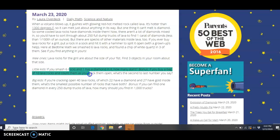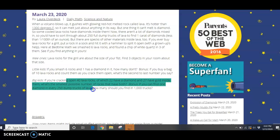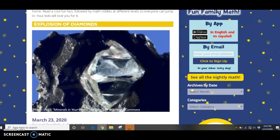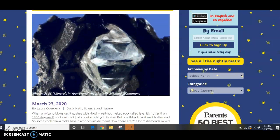If you're in grades 1 and 2, you could try that one. If you're in grades 3+, here's one for you. And then they have the answers at the bottom. So look at that. It's about diamonds, Miss Diamond on this one. So that's a good site for a daily math, fun math talk.